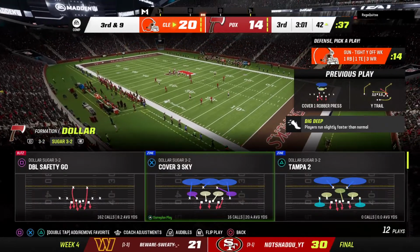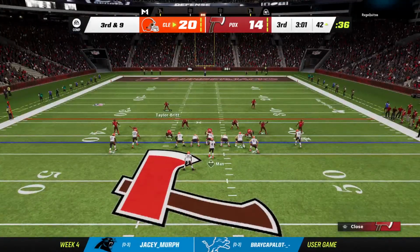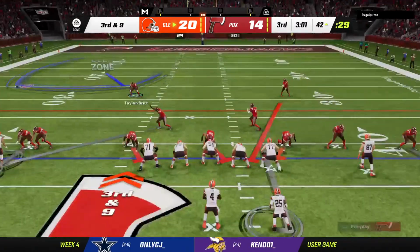Not his best throw there, but where we sit right now in the 3rd quarter, he's had a pretty good game throwing the football. He certainly has, and it's not exactly at the point where we're doing 4-minute offense yet, but they've got to think about, I'm not going to say milking the clock, but understanding clock management here on out.